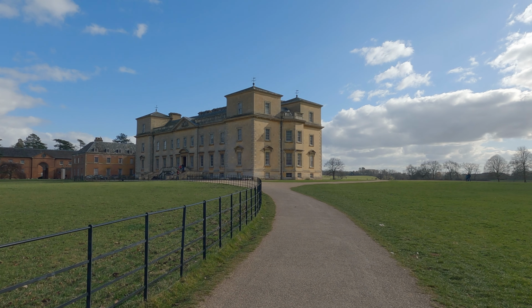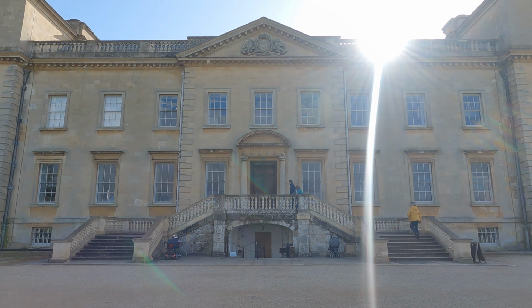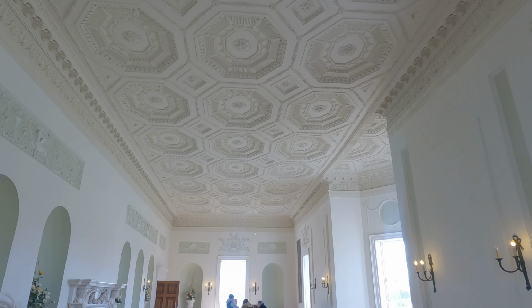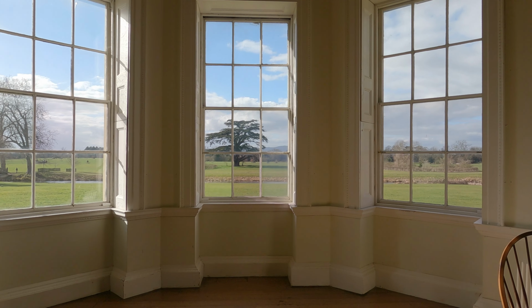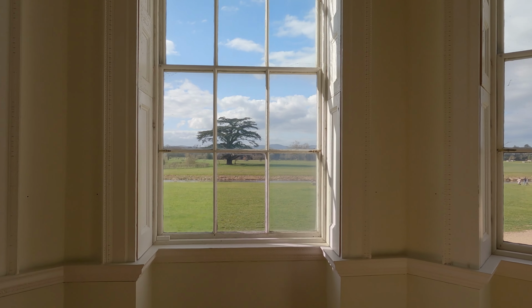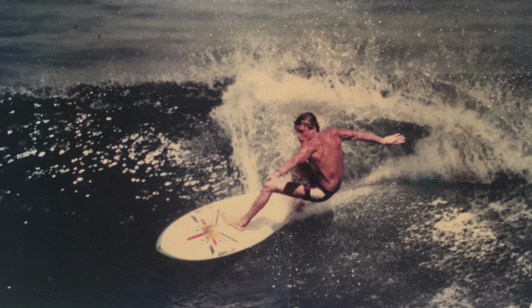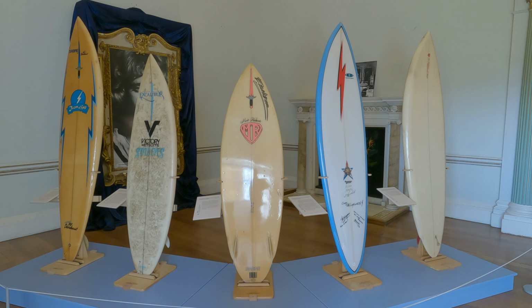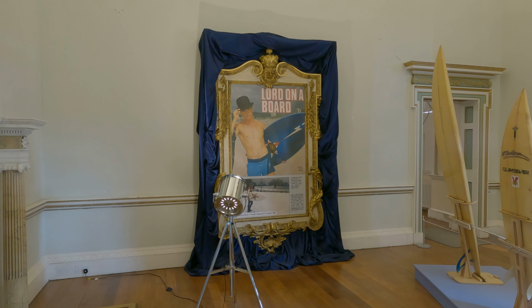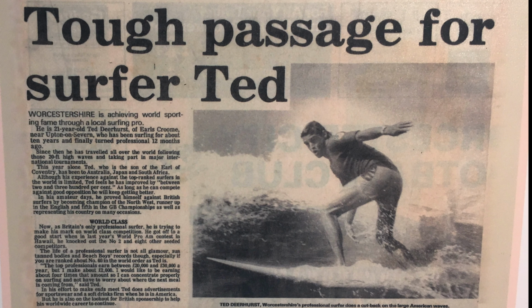Croome Park had been owned by the Coventry family since 1592, but it wasn't until the 6th Earl of Coventry inherited the house that he developed the grounds and parklands with Capability Brown. The house was designed so that through every vista you enjoyed the views of the parkland. Whilst we were there, there was an excellent exhibition called Serve, Sweat and Tears, The Life of Ted Deerhurst, who was the only son of the 11th Earl of Coventry. Ted was one of the founders of the British Surfing Association. Back in 1977, he was the first British pro surfer.